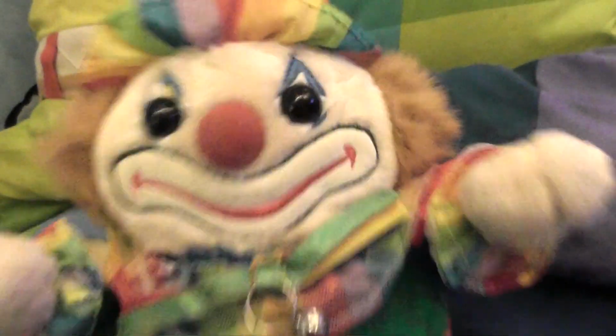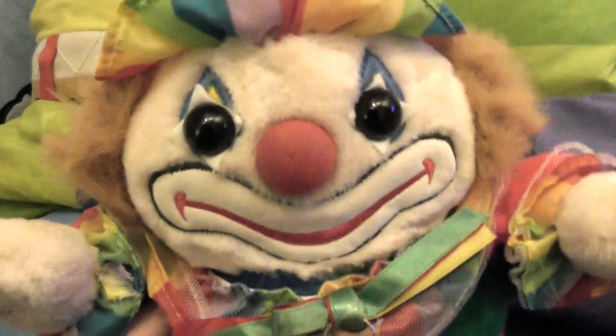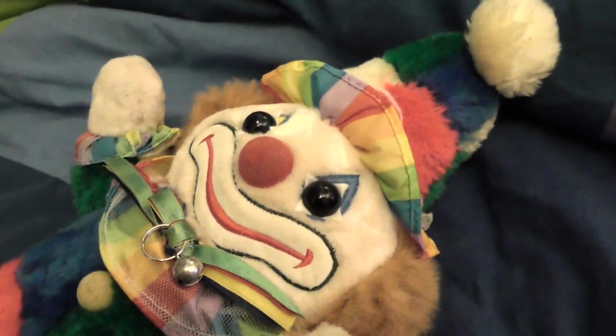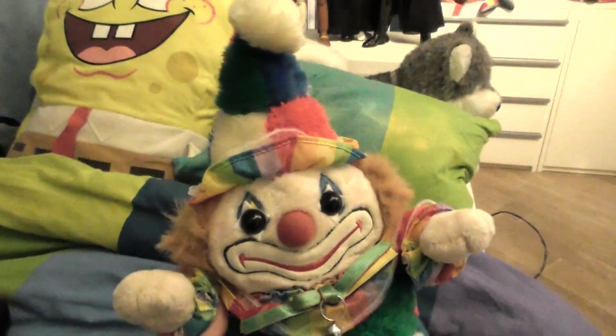But I put a little cat collar bell on him because I think it's very fitting for him to ring. It's a nice finishing for him. All his features are embroidered. He's adorable, and his eyes are really well attached. So this is just such a sweet little clown plushie. And I was looking for a nice clown plushie, and Dobie was exactly the right one I was looking for.